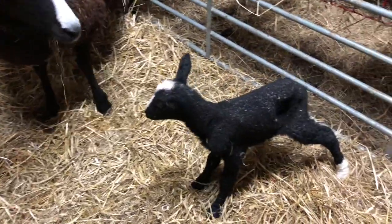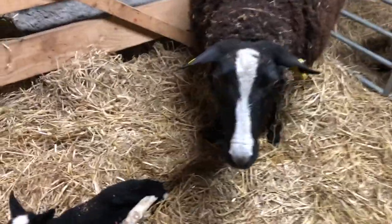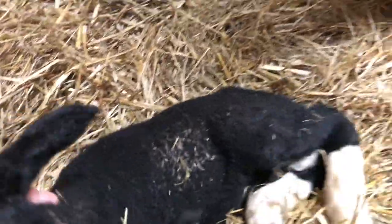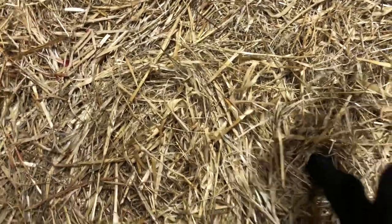This lamb seems to be doing okay. She's a very nervous yow, aren't you? Always stamping her feet at me. Come on. Come, little fella. Stand up again. I'm worried she might have laid on it or something and harmed its back.